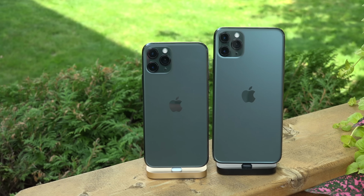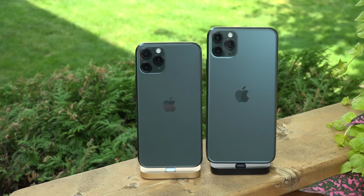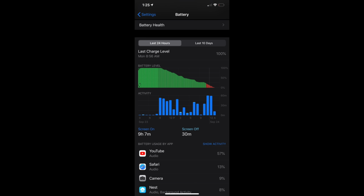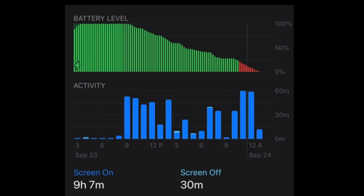So when it comes to battery life, with that larger battery, the more efficient display, and the more efficient CPU, I'm seeing battery life I have never seen on an iPhone. Over 9 hours of screen on time in a 24-hour period. That is remarkable. Usually I get about 6 hours. This is a huge leap over that.